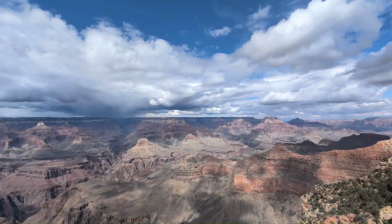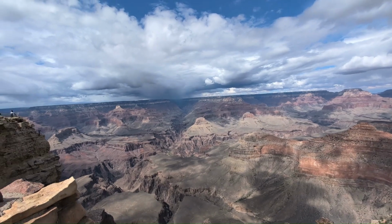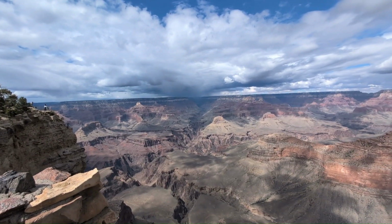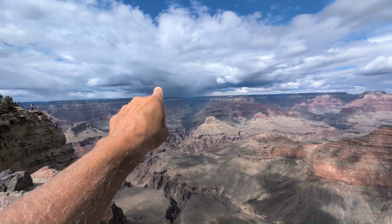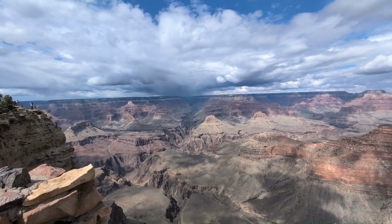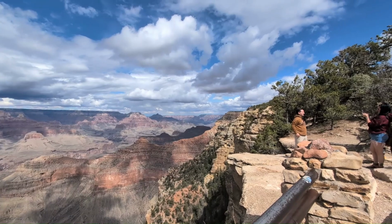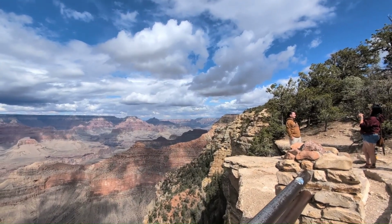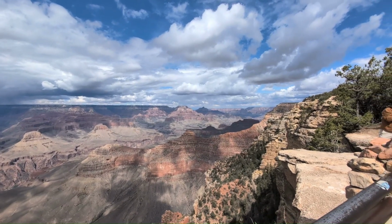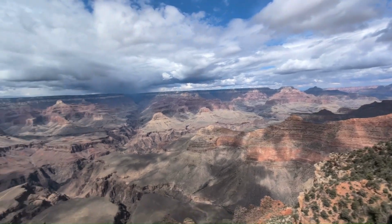Okay, now we are at Yavapai Point. You can see that is the Colorado River, isn't it? Yeah. See the fog straight ahead there? They say that the Grand Canyon creates its own weather system. We just came from that direction. You can still see the three rocks that I mentioned before.